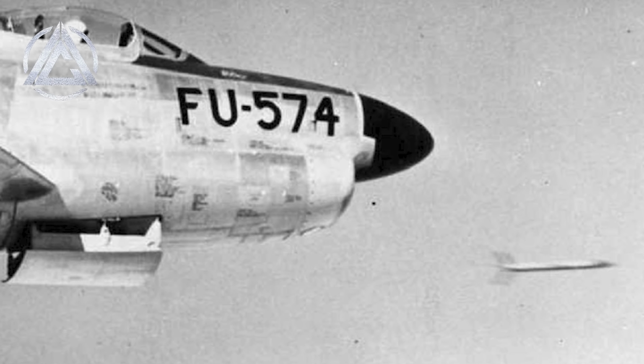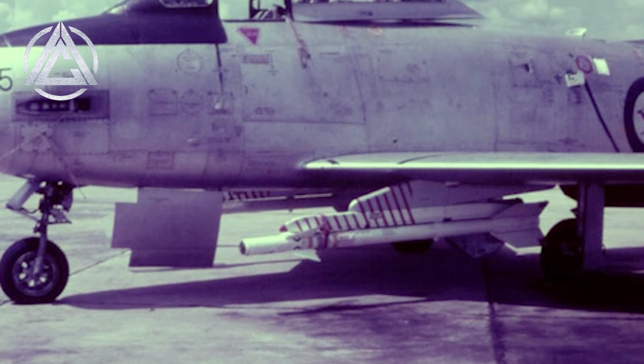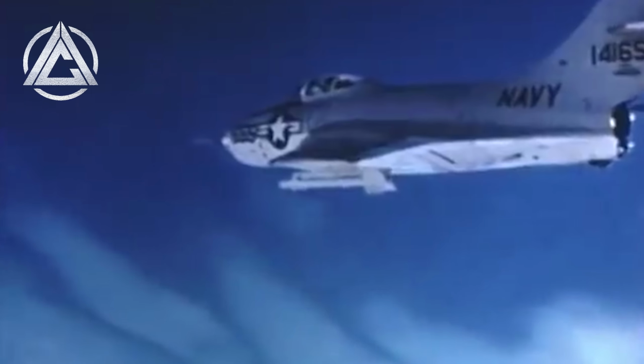Missiles can generally be classified into two categories, the first being beyond visual range or BVR, which typically consists of radar-guided medium to long-range missiles like the AIM-7 Sparrow or the AIM-54 Phoenix. And the second category being within visual range or WVR, which typically consists of heat-seeking missiles like the AIM-9 Sidewinder.